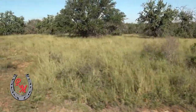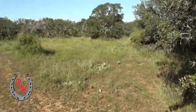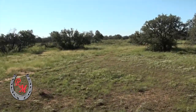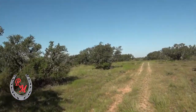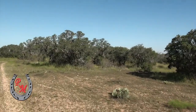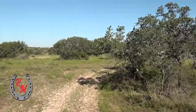We came up on the north side, actually the northeast corner. We're going to head back along the north side to the west boundary and then work our way back up. We're up on top of the hills here. You notice we've left the post oak and now we've gotten into the live oak country on top of these hills. Got a great combination. There's some mesquite on the property, a little bit of cedar, but not a lot. This is mostly oak country.